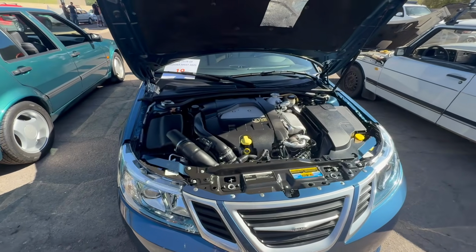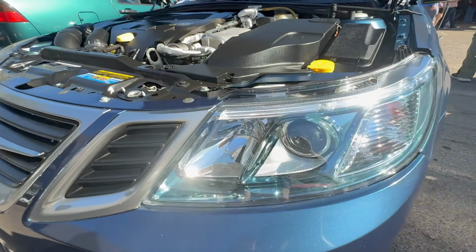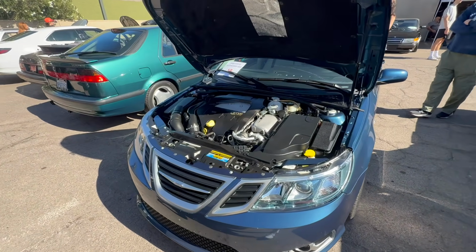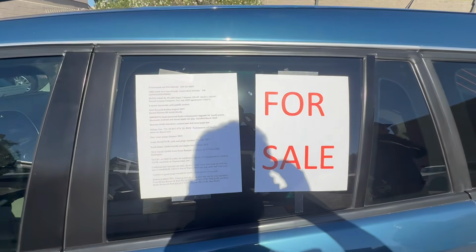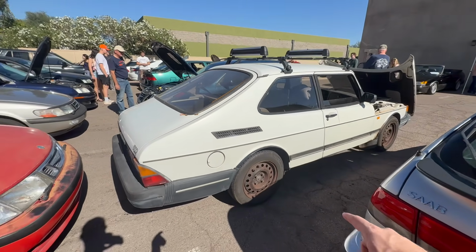Now here's another car for sale. Very, very special car here. You can see the Griffin blue tinted headlights, the Griffin bumper, all the good parts on this from the V6. And this one is for sale. Check this one out, finished in white with the Steelies on it.